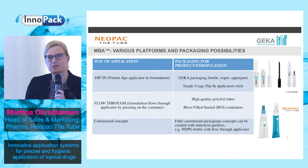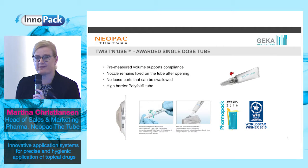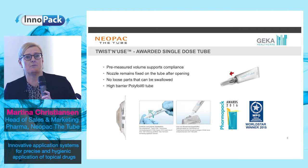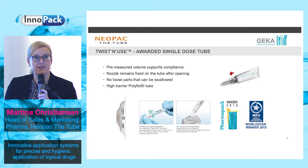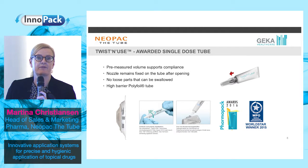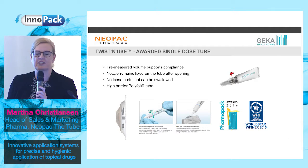So I just briefly introduce now the twist and brush concept. This is a tube that is now on the market for various applications. You can see two applications. One is in the animal health area. It's actually a product that we have developed together, the packaging developed together with Elanco.